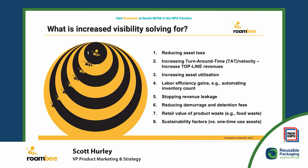The second biggest would be, lost a graphic here, but hopefully it'll come back, actual top-line revenue. For companies whose business it is to move more product more quickly, if you have these assets to meet the demand where the goods need to be moved, then you can actually move more product and make more money. Increasing asset utilization. Some companies we work with have millions of these. And if you can increase the utilization, improve the turnaround time or reduce the dwell time, then either you can get rid of ones you're leasing, or as you grow, you don't need as many as you did before.